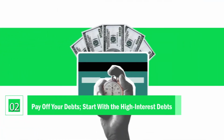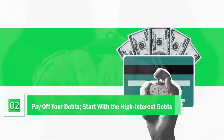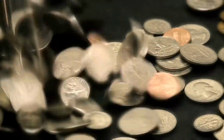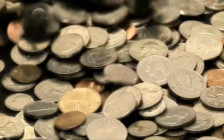Tip number 2. Pay off your debts. Start with the high-interest debts. Debts tie up a large part of your income and limit what you can do with your money. Figure out a way to either pay them off or renegotiate them so you can free up more cash to channel towards your savings. Focus on high-interest debts because they take up more money in the form of interest, and they don't significantly reduce the principal amount.